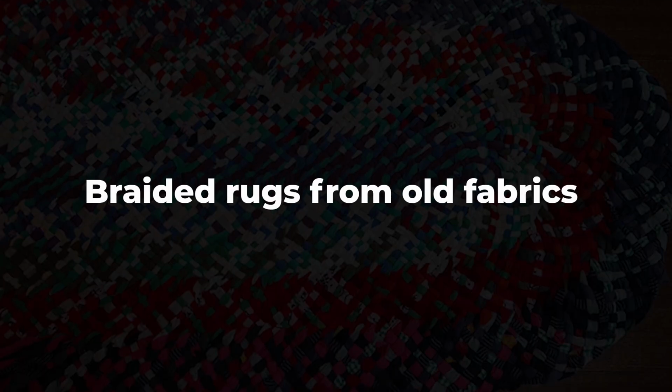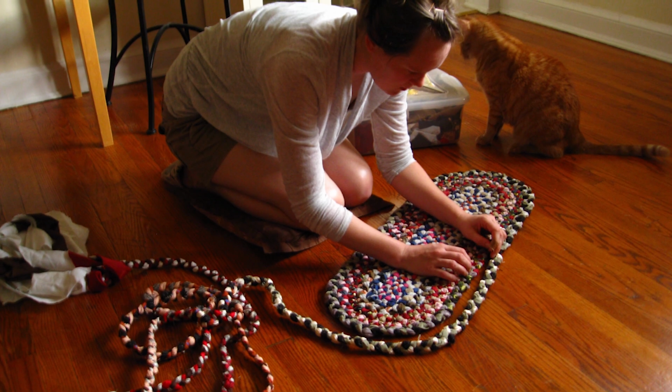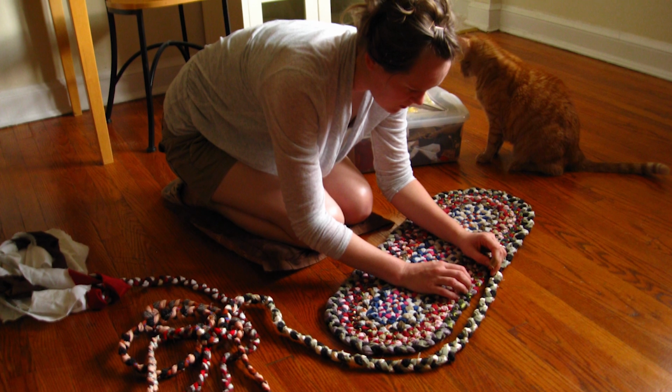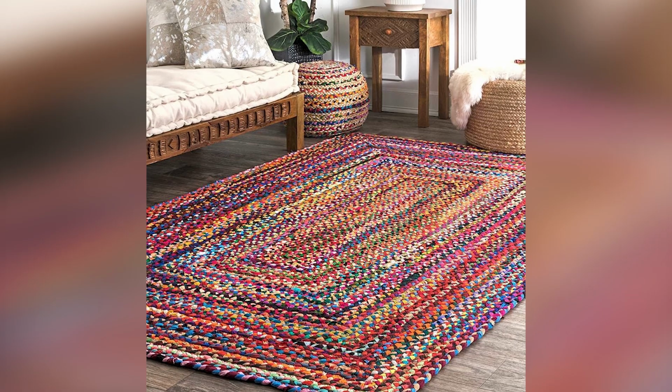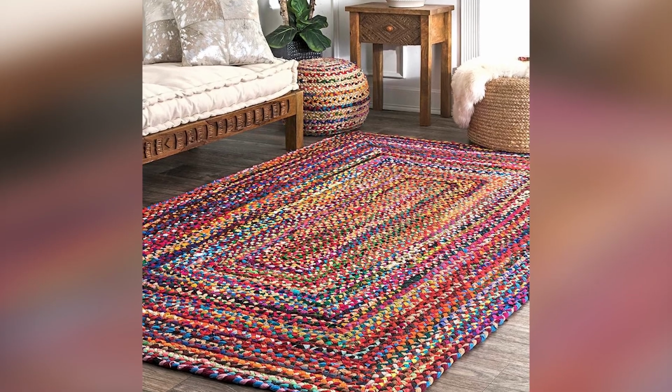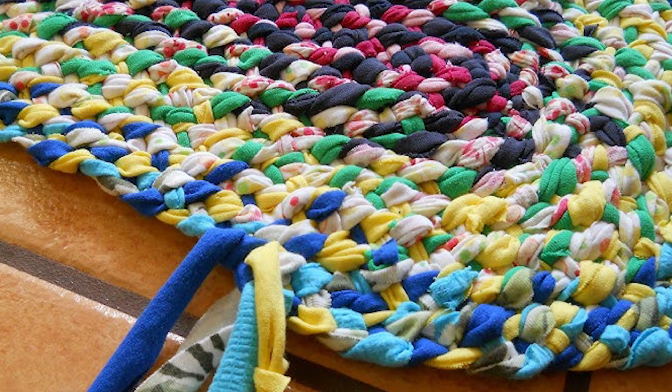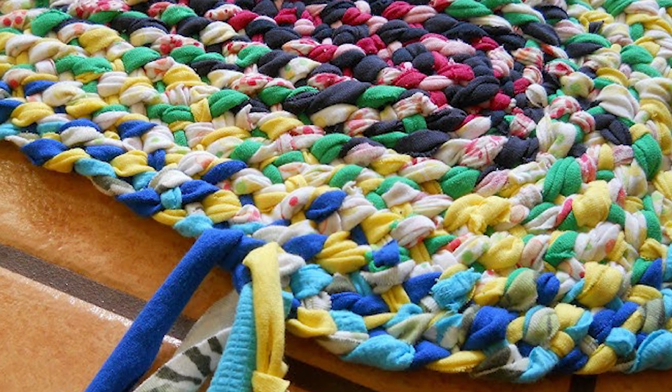Braided rugs from old fabrics. From colorful fabric strips grew row by row a rug, braided with patience and firm hands. Grandma liked it when colors mixed like memories. In the end, something lay on the floor that donated warmth and quietly told of past days.